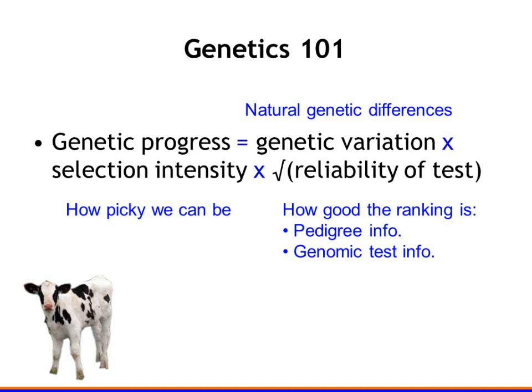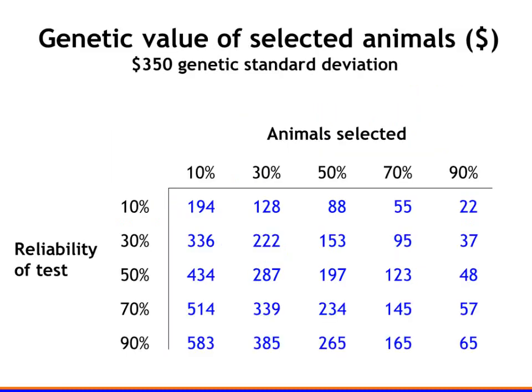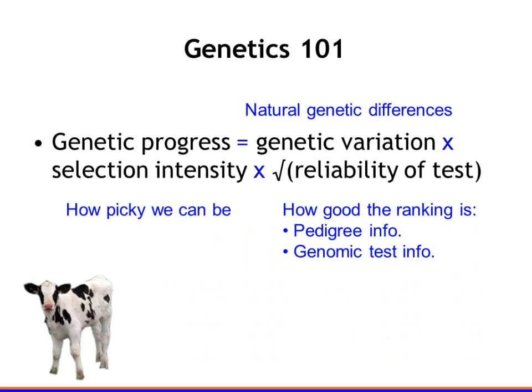As the reliability of the test, or the amount of information, increases, the genetic progress increases. So this is where genomic testing actually comes in on this factor. Here we have an illustration for calculating the genetic value of animals. We are using these three factors here.